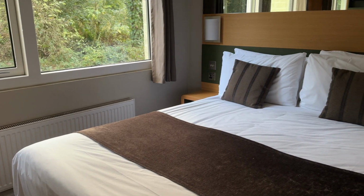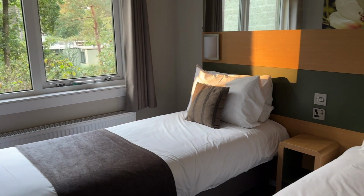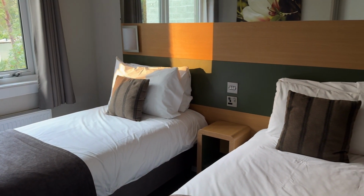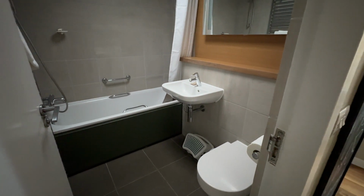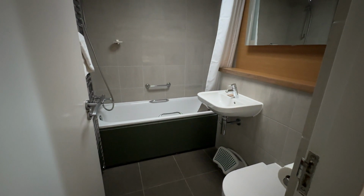Moving on to the bedrooms, the 3-bedroom lodge comes with 1 double room and 2 twin rooms as it's designed for families. There is 1 main bathroom with a bath shower combo and a smaller room with just a toilet and sink near the entrance to the lodge.